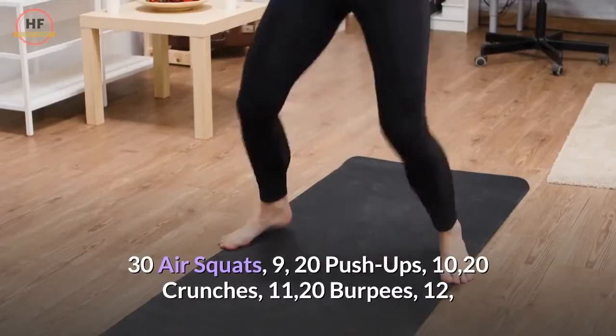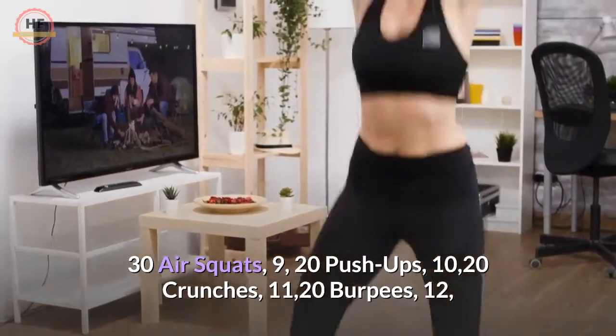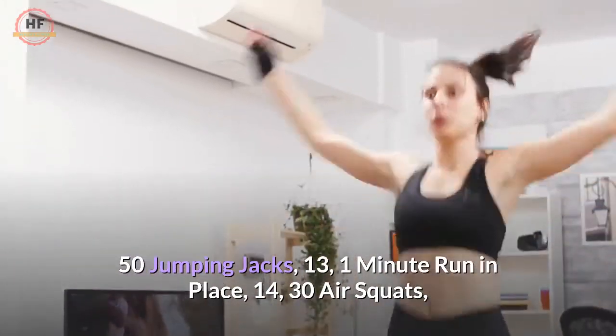8. 30 air squats. 9. 20 push-ups. 10. 20 crunches. 11. 20 burpees. 12. 50 jumping jacks. 13. 1 minute run in place. 14. 30 air squats.